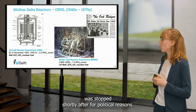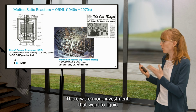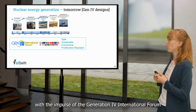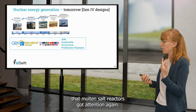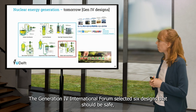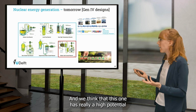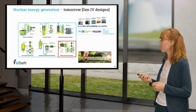Unfortunately, this research was stopped shortly after for political reasons. There were more investments that went to liquid metal-cooled reactors. And it's not before the beginning of this century, with the impulse of the Generation 4 International Forum, that molten salt reactors got attention again. The Generation 4 International Forum selected 6 designs that should be safe, sustainable, economical, and proliferation resistant. And molten salt reactors were one of these designs. And we think that this one has really a high potential to bring clean, safe, sustainable nuclear energy.